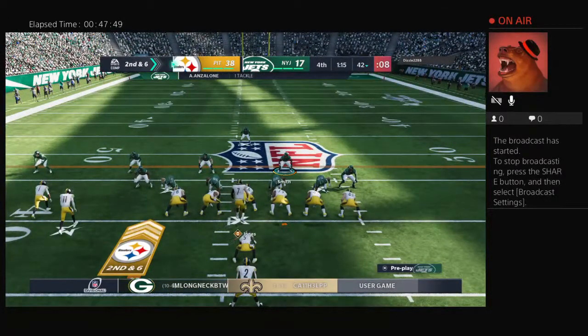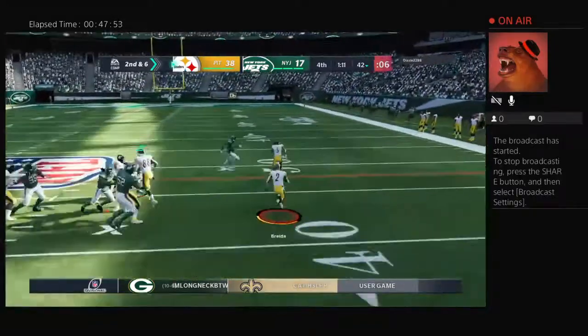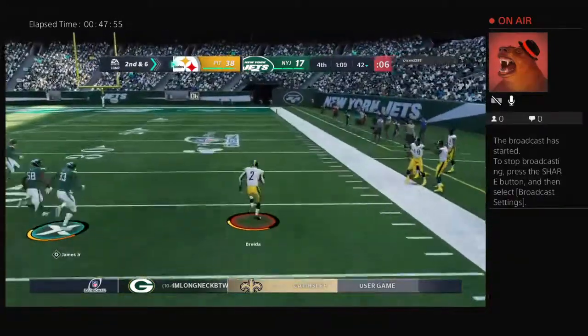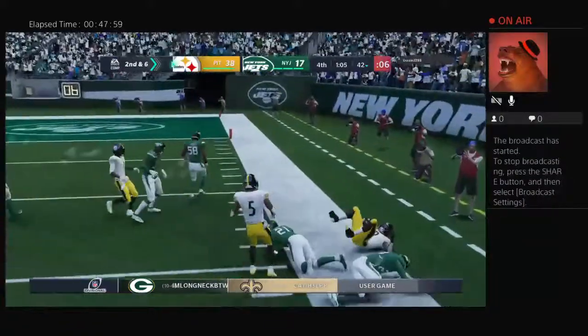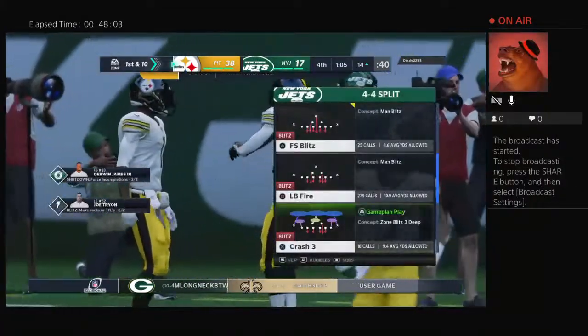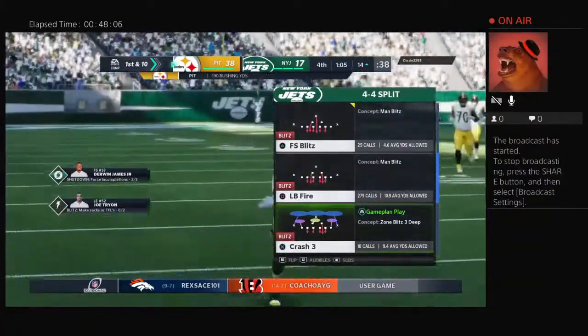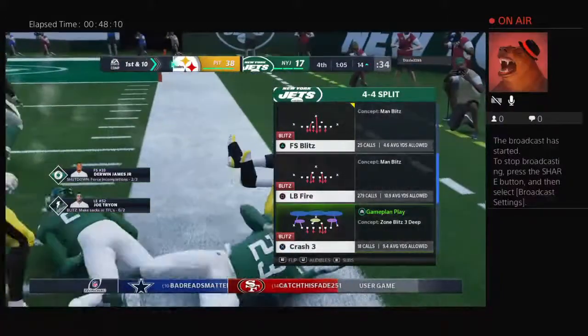The run got 4. Now they deal with a 2nd and 6. They stay on the ground. Again, it's Breida. And he will finally be taken out of bounds. It's a big play there for the Steelers. 45 yards on the ground. Pittsburgh.